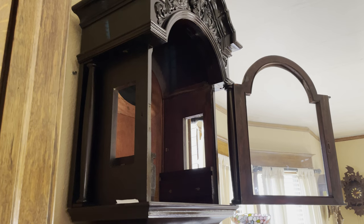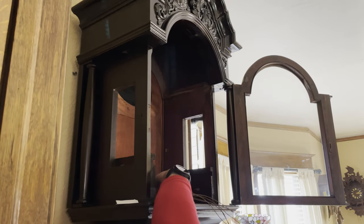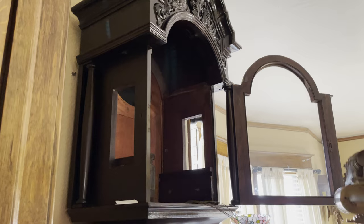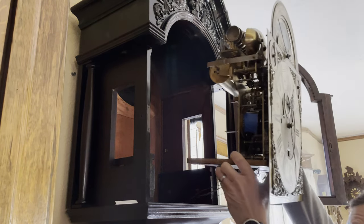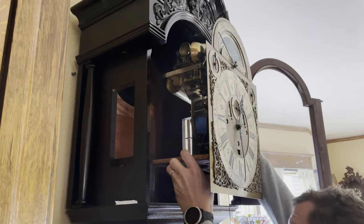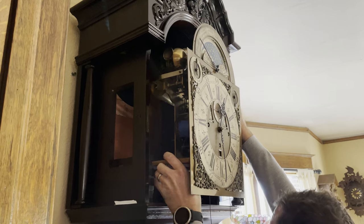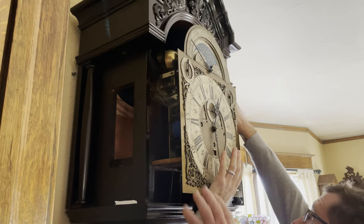The top also had to be reattached. A prior owner had pried off the top with the movement still attached. It was actually never supposed to come apart this way. It was glued on with six wooden dowels, and the movement itself comes out the front of the clock. There's no sliding hood, and it is heavy.